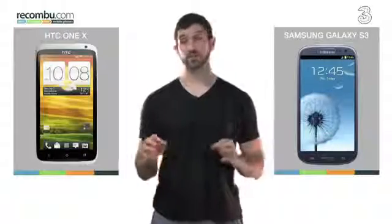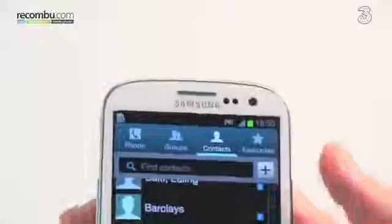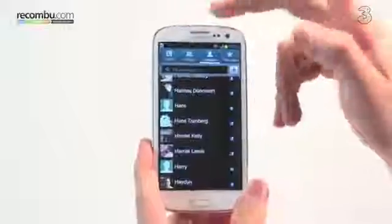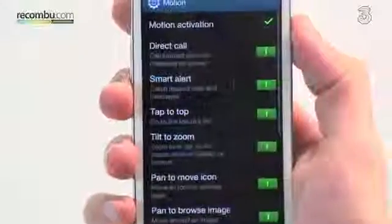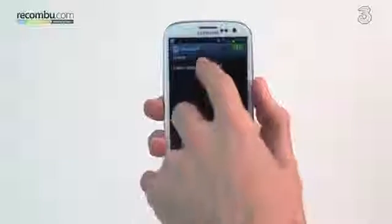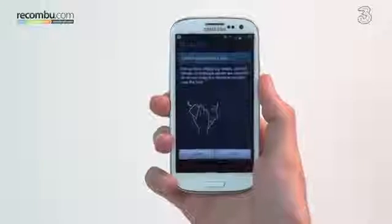The smart features on the Samsung Galaxy S3 are where it really stands out though. With tap to top, you can just tap the top of the phone twice and you'll reach the top of a list in no time. You've also got a very cool feature called Direct Call. This enables you to put the Galaxy S3 directly to your cheek and it will ring whatever contact you were looking at before you did so.